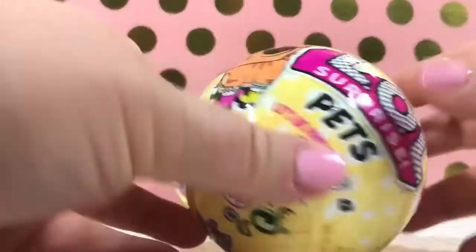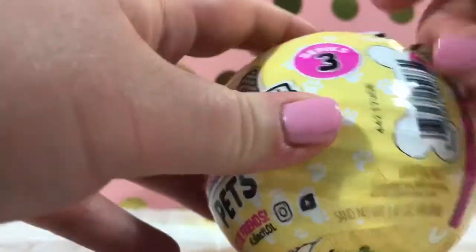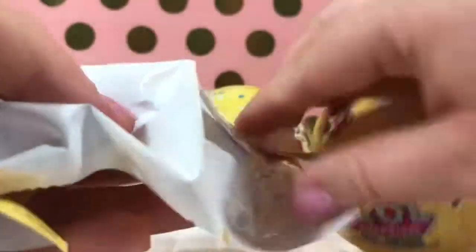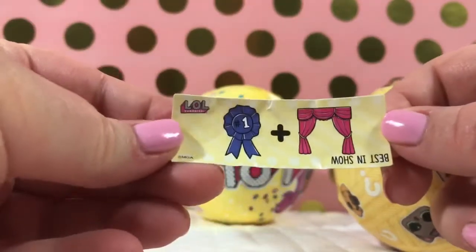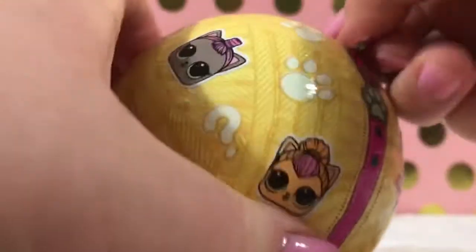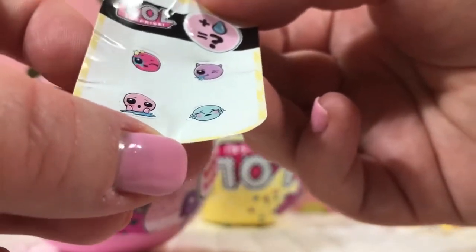All right, let's open our pet next. Oh, I'm excited. Do you think we're going to get a cat or a dog? Let's see, a blue ribbon and curtains. Oh, what do you think that means? Oh, best in show. Oh, we must be getting a really fancy dog. Oh, it says meow. Does that mean it's a cat? Oh, our stickers. Let's see, it could either cry or spit or tinkle. We'll find out soon.